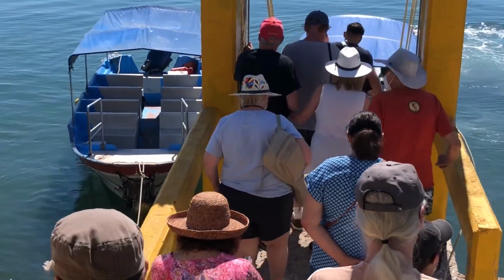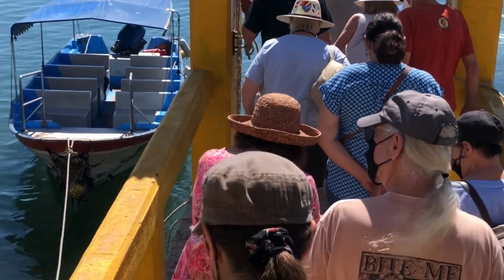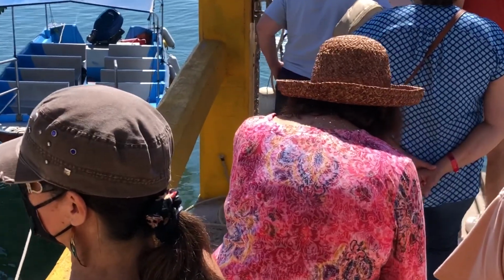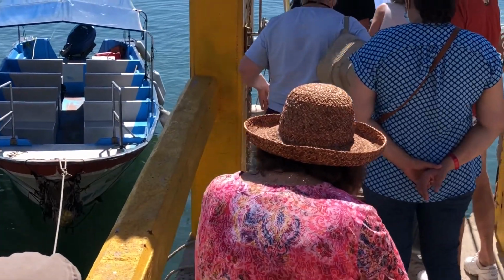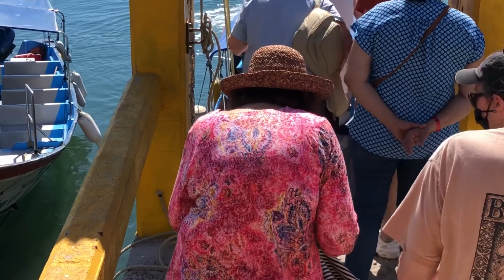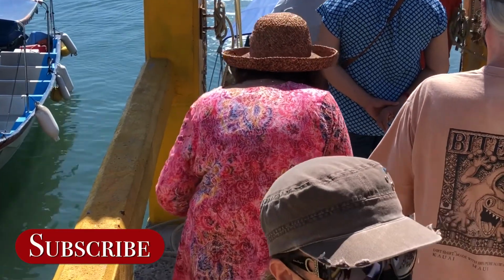And now all we have to do is, and you can see the little boat right down there, and we're going to go past cruise liners, and the water is beautiful and blue. It's a wonderful day in Mazatlan as we head towards Stone Island.